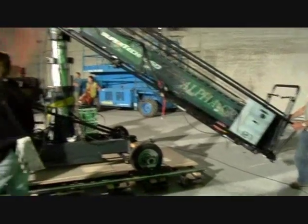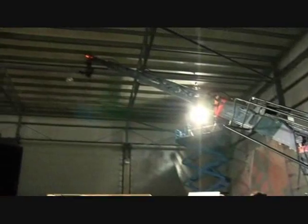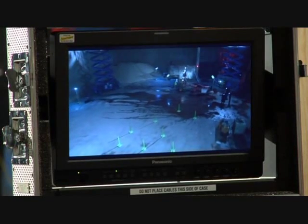The team that were involved in that, the grip team and the camera department, was just so intense and focused on trying to get these shots. It was worth it, because some of the stuff we got, I don't think I'll get again.